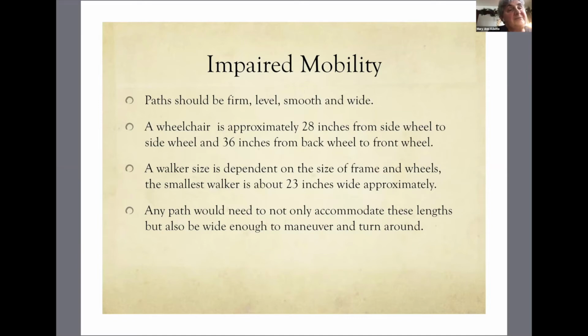So if you have impaired mobility, paths should always be firm, level, smooth, and wide. A wheelchair is approximately 28 inches from side wheel to side wheel, 36 inches from back wheel to front wheel, and a walker varies in terms of its width and height. And the smallest one that I could find on the internet was about 23 inches wide. So any path that you develop needs to accommodate these dimensions.